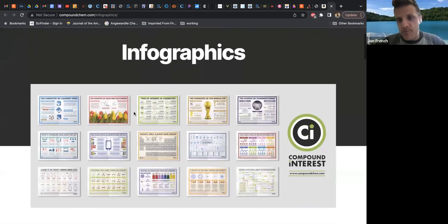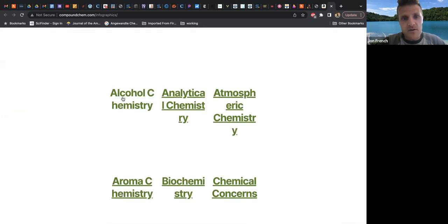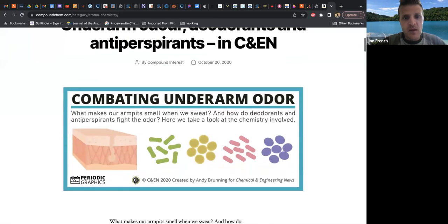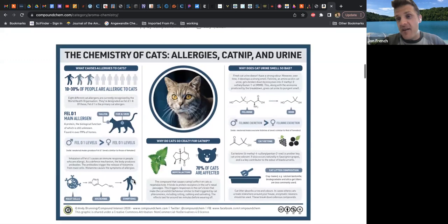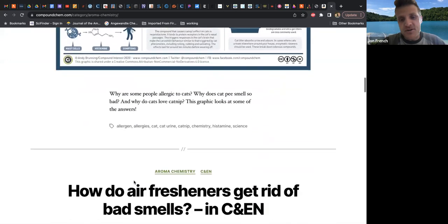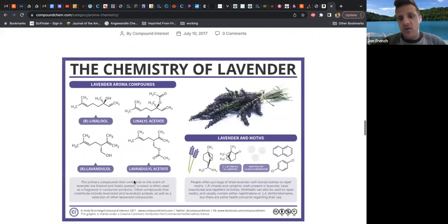So here's an example of what I'm talking about for these infographics. They're really cool. So here could be an example of one of these infographics. We'll do aroma chemistry, sure. Chemistry of catnip, allergies. Right, okay, here's a good example. The chemistry of lavender. Maybe you really enjoy the aroma of lavender.